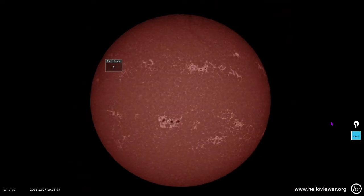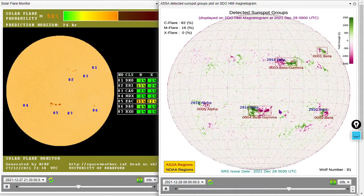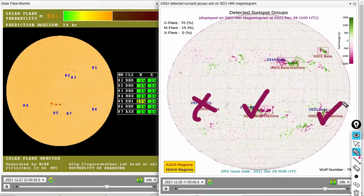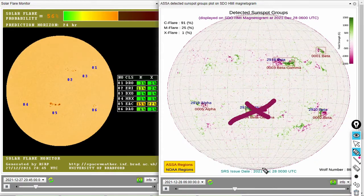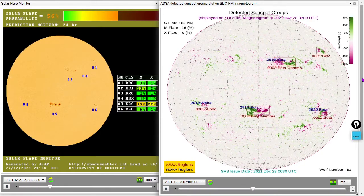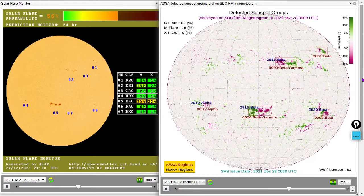That's 2916. The M-class flare came from this group up here. And we've got 5 or 6 named sunspot groups at the moment. Only one of those is not capable of producing major flares. That's this one. All the rest are capable of producing C or M or even X-class flares, when it comes to 2916, I would say. And if it does so there, the likelihood of an Earth-directed coronal mass ejection is very high. Solar flare warning in effect, coronal mass ejection warning remains in effect until further notice.